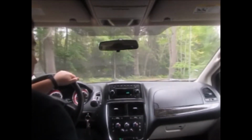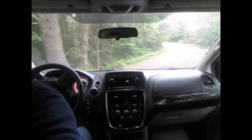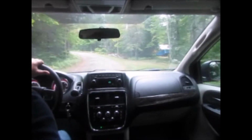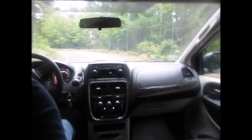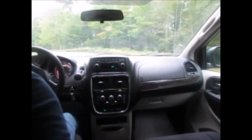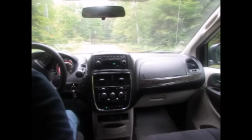Now, being that this thing is already going on 9 years old, you're probably going to notice some rattles and creaks, which is to be expected, being as old as it is already. But it will serve me just fine for my winter use and for a racing rig.